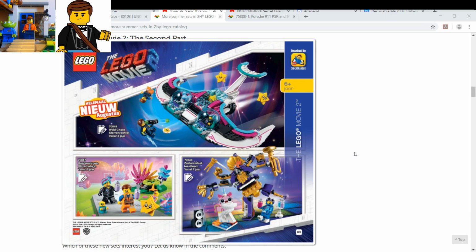Who knows? I would still love to see a cake set. I feel like a cake set would be great. Lego needs to make a cake set. The only things missing from the Lego Movie 2 line are Disco Batman's cape and the Fox Girl.